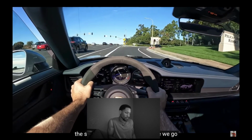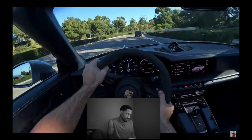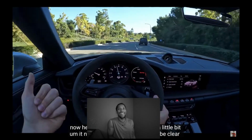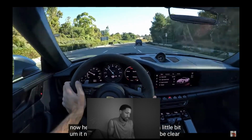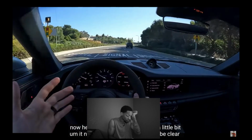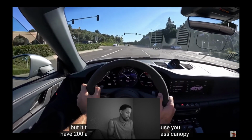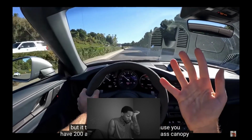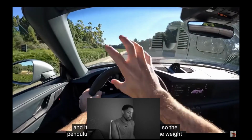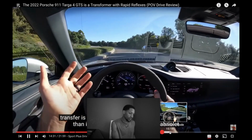Okay, here we go. Here's where the Targa 4 trips a little bit. It never falls flat on its face, let's be clear. But it trips a little bit in corners because you have 200 additional pounds from that glass canopy, and it's all above the shoulder level. So the pendulum that happens in a corner, the weight transfer, is so much more pronounced with the Targa than it is for the coupe or even the cabriolet.